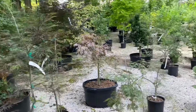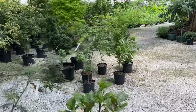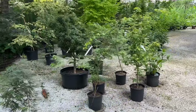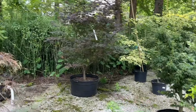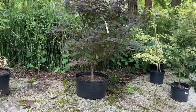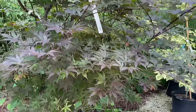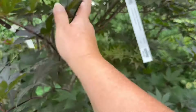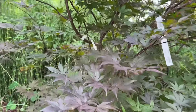Look at the beautiful selection. I think it's so neat when they have all the maples out here together, so you can look at all the leaves and the textures and the colors. Look at how stunning this one is. Gorgeous. We have to go and read this tag here. This is the Emperor One Japanese maple.